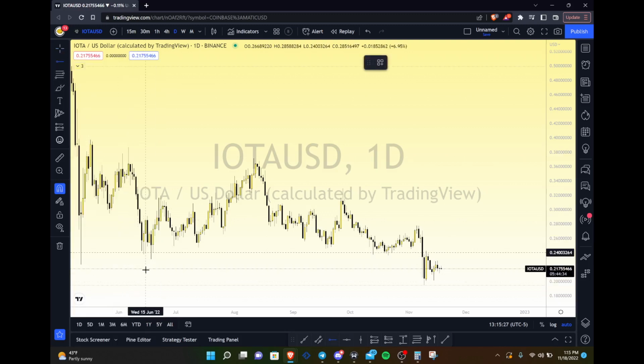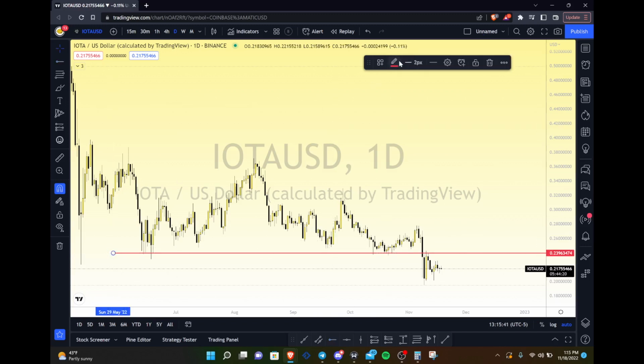So we'll do that right here. We'll do this level right here because it does grab a little bit more information. Yeah, we'll do right here. And we'll change that to blue.